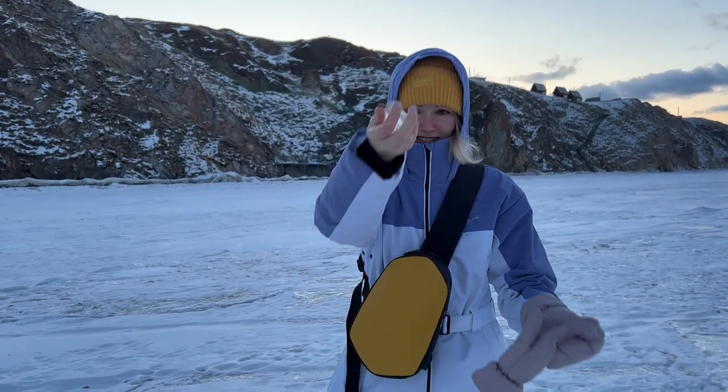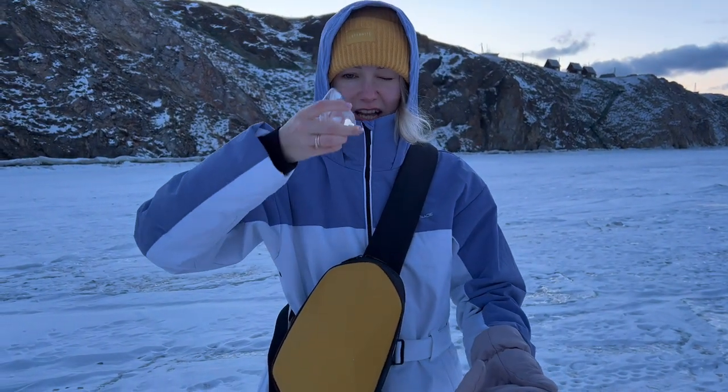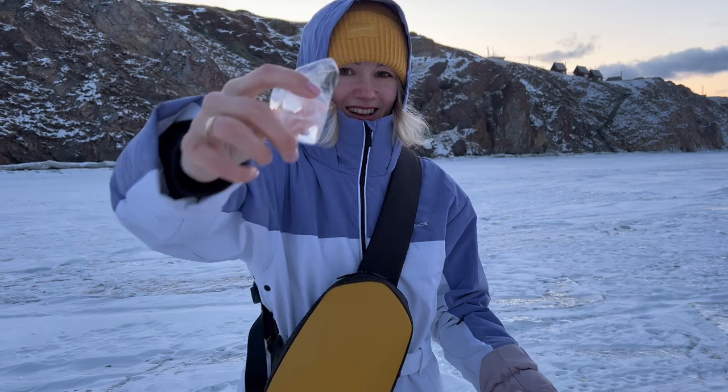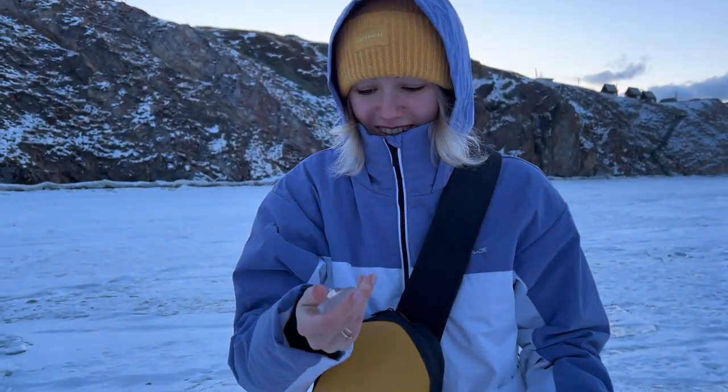I saw the perfect piece of ice. Look at this wonderful shape. It's like a diamond. Oh my, it's really cold.